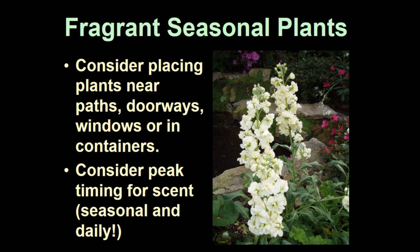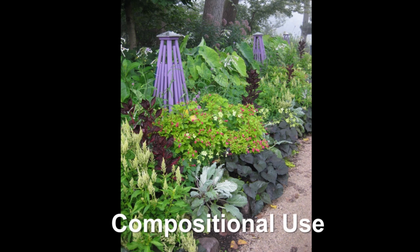The image on the right, that is Matthiola, or fragrant stocks. Extremely fragrant in spring. It's not a summer tolerant or heat tolerant annual, so it does very well in the front end of the season or the tail end, but doesn't like our summer heat. But the fragrance it can offer in an April and May container is tough to rival.